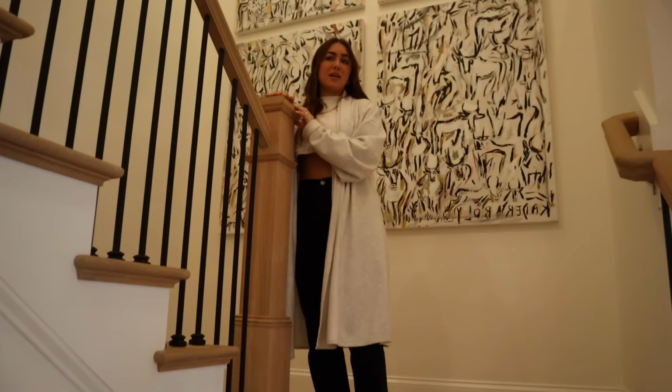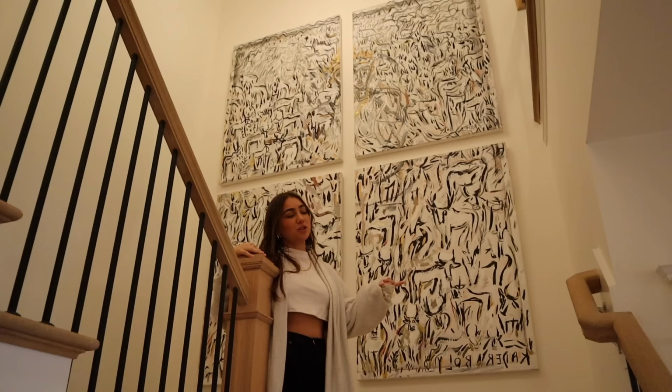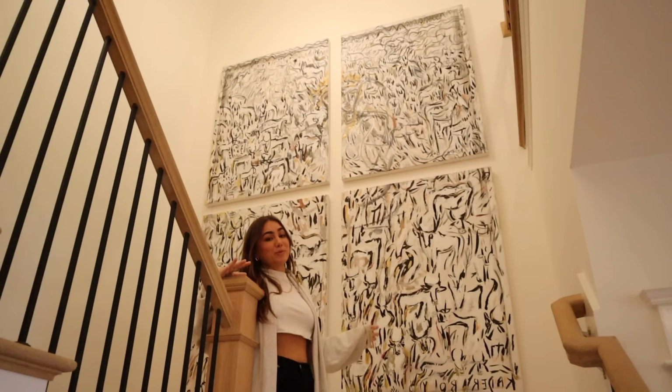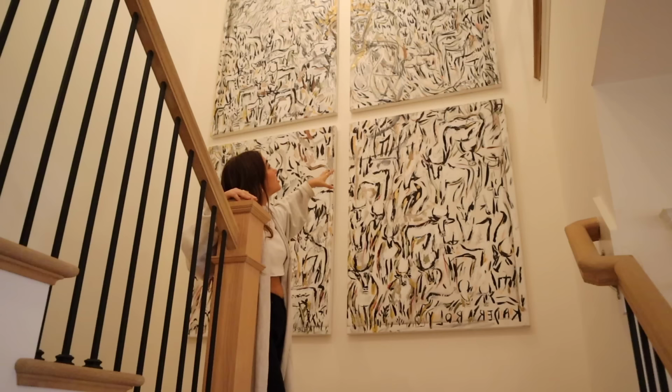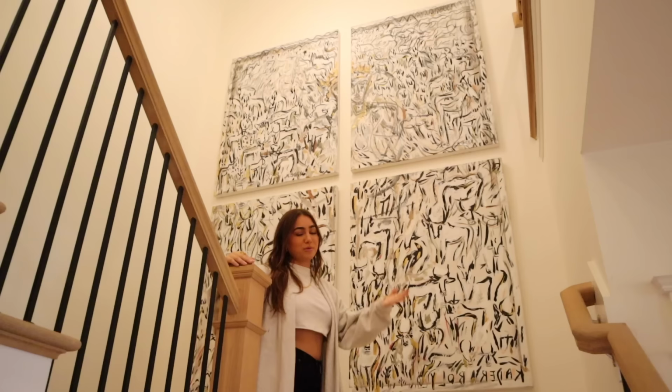On the way up the stairs in the landing space, we have a commissioned piece by Peter Bowley, which we had him do when he did the bathroom. And we wanted something to just take up this huge, massive wall because we were like, how else are we gonna fill that? So we had him do it on four separate canvases and space them out like 2 inches apart from each other. So you could just keep them all close together, but we decided to put some space in between them. So you could just take one and put it in a bedroom if you wanted. That way it's kind of flexible, I guess.